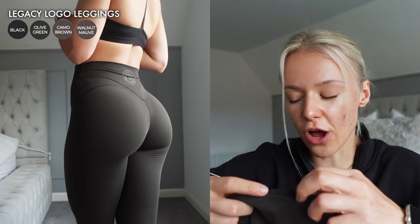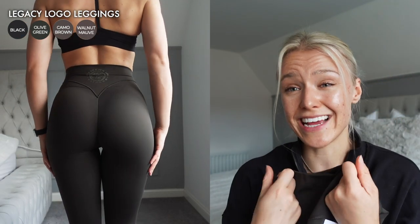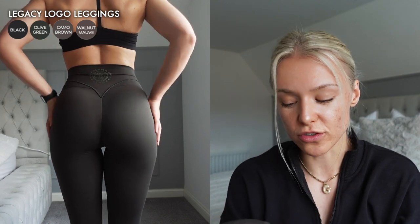Because there's no front seam, which I'm rating. If there's a front seam, it's camel toe central, in my opinion. But because there is no front seam, I was like, oh, do you know what? They've got the scrunch bum. This could look very, very flattering, which is why I've actually got these. Again, you'll see them. They are so stretchy, guys. The material is insane. It's so buttery and so soft.